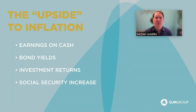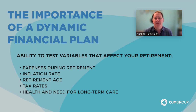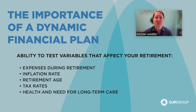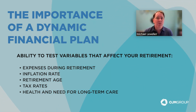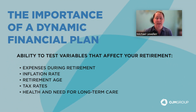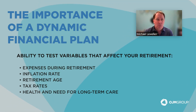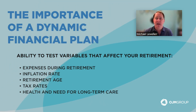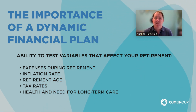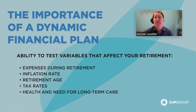Now, the inflation rate in retirement is really just one variable when we're putting together retirement projections for clients. And as I mentioned, I believe being conservative in those assumptions is very, very important. There are some that you can control and some that you can't control, right? We can't really control inflation. We can't control what taxes are going to be. We can't control what our rate of return is going to be. Things we can control: expenses during retirement. So if instead of needing $15,000 a month in retirement, you need $12,000 a month, that's going to have a significant impact. That's a variable you can control.